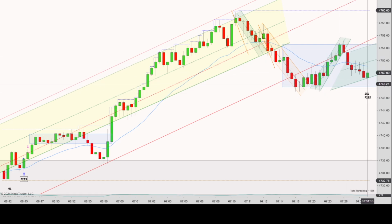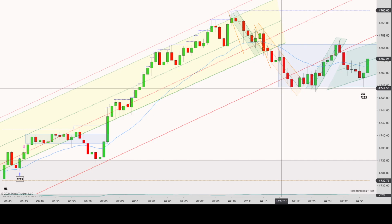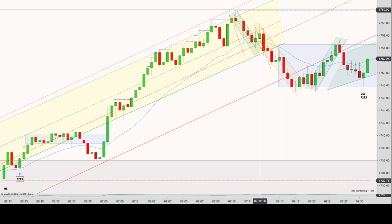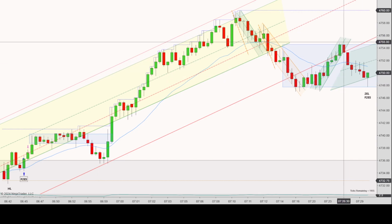Now, when this formed, I wasn't quite in tune with seeing anything. Then when this one formed, I realized, hey, I actually have a triple test right here. This could have been a possible trade. Also didn't think about it at the time, but it is a break of this green channel. So I made one attempt up. This could be a second attempt up to test the highs here.